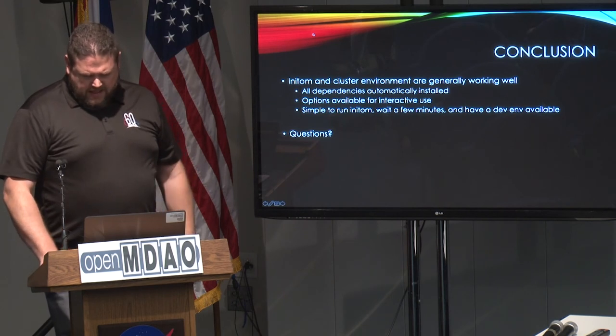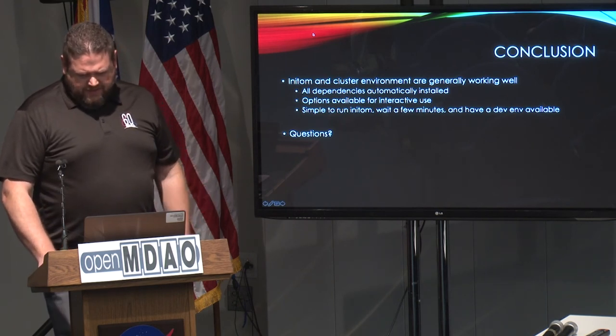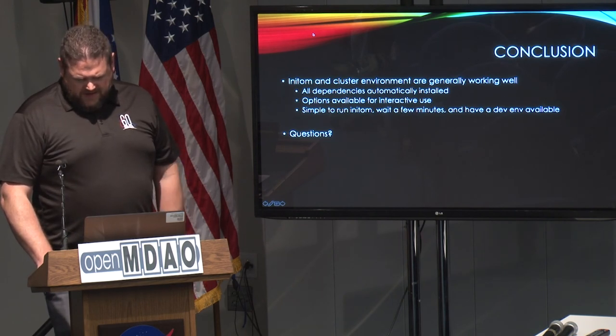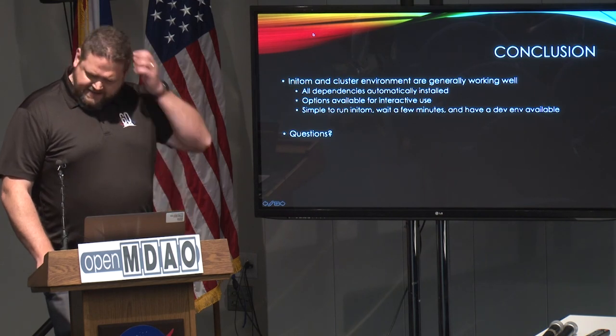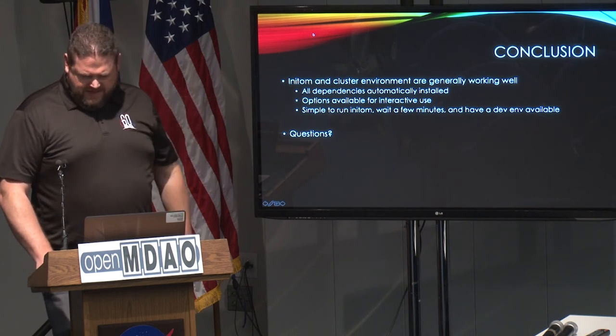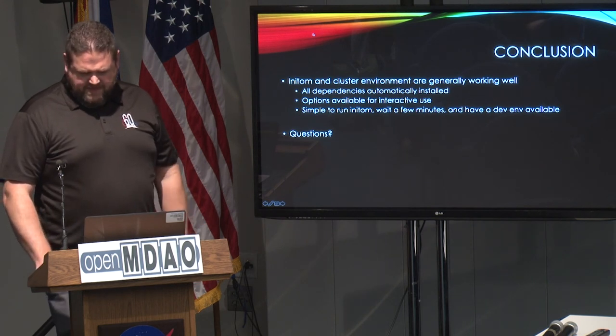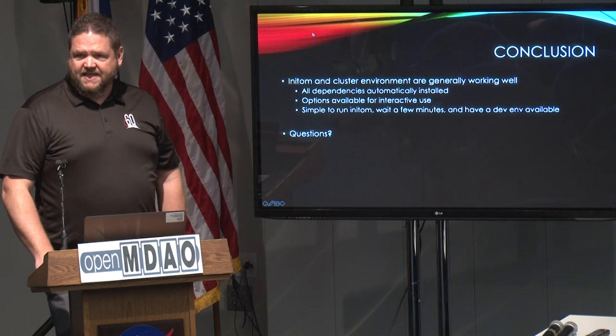So in conclusion, initom and the cluster environment are generally working well, and all dependencies are installed, and there are different options for interactive use. It's fairly simple to run initom, wait a few minutes, and have a complete dev environment available. And that's all I've got.